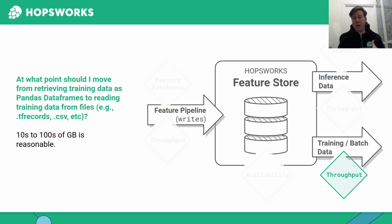Now throughput. If you're creating training data and batch data for scoring, and you're getting that data as pandas data frames, again it will work fine up to the available memory in your machine. But you could say, well, I've got a machine with a terabyte, but it takes a long time to read a terabyte of data into memory on a single machine. If you have 10 machines, you can parallelize that and make it 10 times faster. And the same principle is available for training data. We can spread our training data across many files and many machines, and it can be created 10 times faster if we use 10 workers to create them.